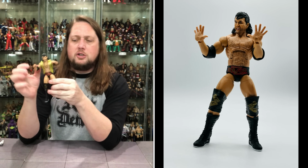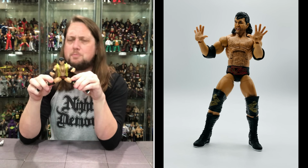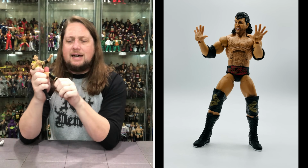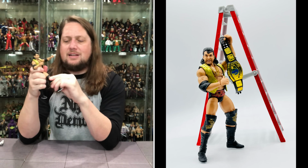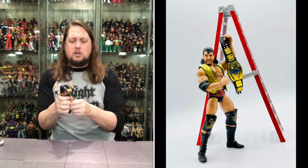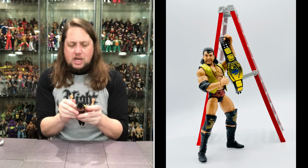But you got the ab crunch in the middle. Waist articulation. Those big old Razor Ramon splits looking good. Leg goes up. Thigh cut. Double jointed, pinless knees. The hits continue. Boot cut. Ankles up, down, side to side. So our usual Mattel articulation shining through here.